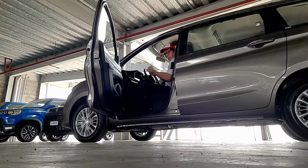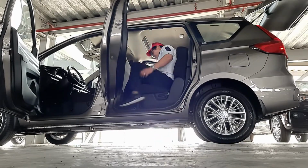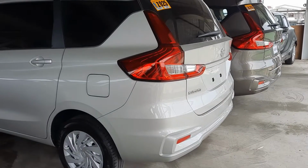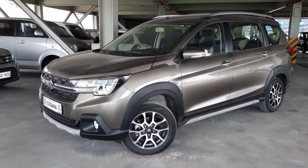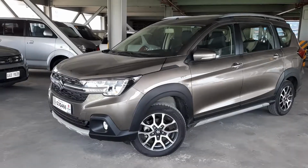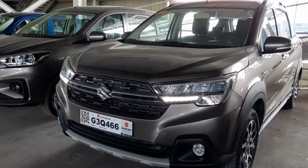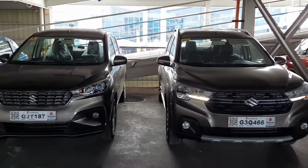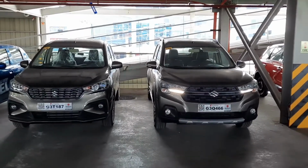But given the desires and wants of the consumers for an even bigger 7-seater without going into the mid-size SUV pricing, Suzuki happened to be developing another vehicle alongside the Ertiga, and that is the model that we will be focusing on today. Now, the Suzuki XL7 is basically the bigger, fancier version of the Ertiga. Something like a younger sibling, same genetics, but with way better features than you.